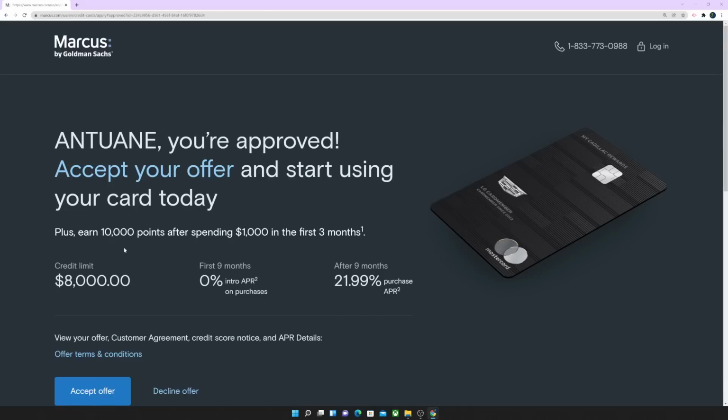And again, 0% APR for 9 months. There's absolutely no balance transfer fee, no annual fee, no cash advance fee, and you can get this with a soft inquiry. If you do accept, it will be a hard pull, and they are using TransUnion to qualify you. So I just wanted to share this information.